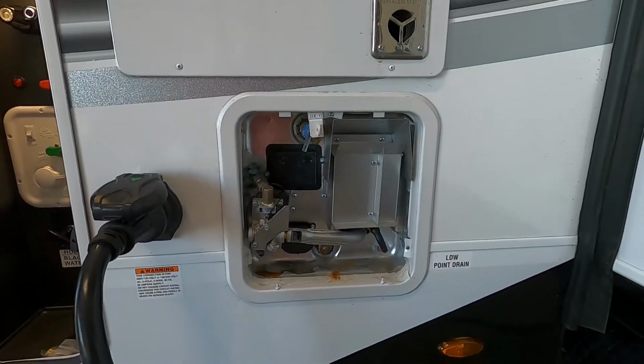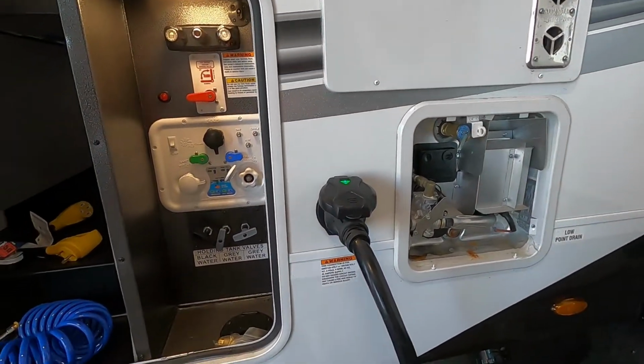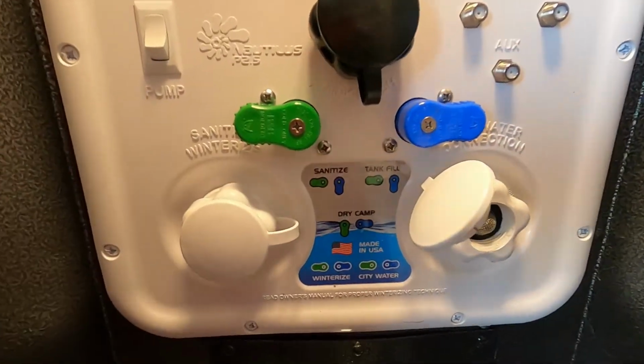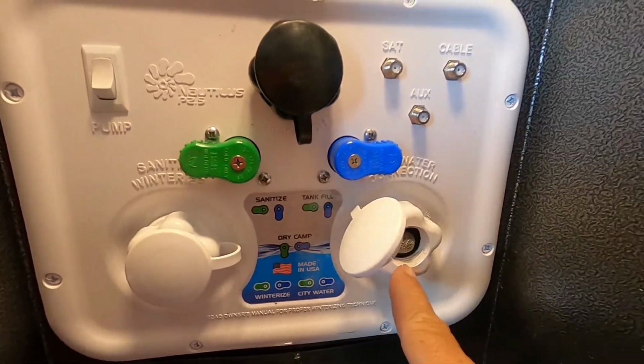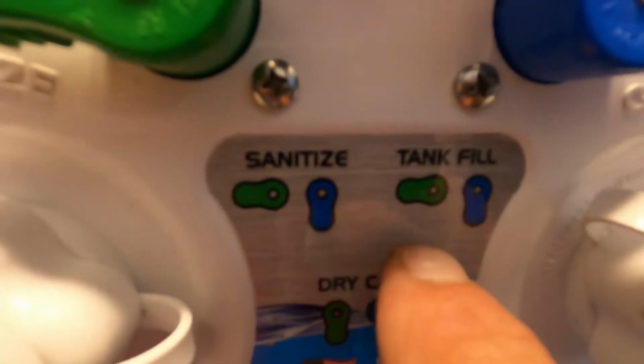Now we got your city water hooked up. Let's say we're going to go camping and we're not going to use city water. We're going to go boondocking or dry camping. In that case, we got a two-step process. We're going to hook up the hose and water pressure regulator at the same spot, but we're going to start with tank fill.